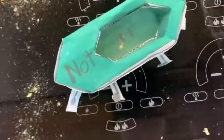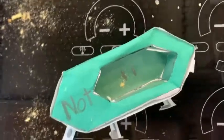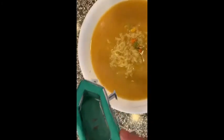Okay, well, now that we're done with our packets, let's mix. Okay, we serve the noodles. Here's the finished product. Now let's give it to BLP.